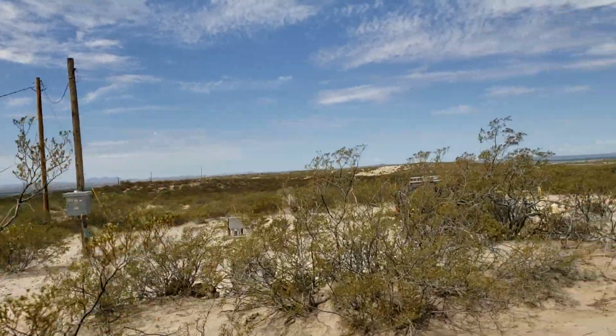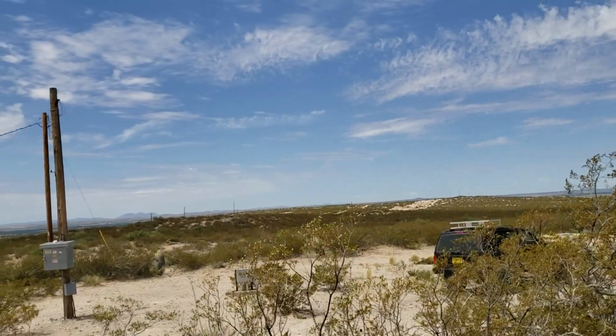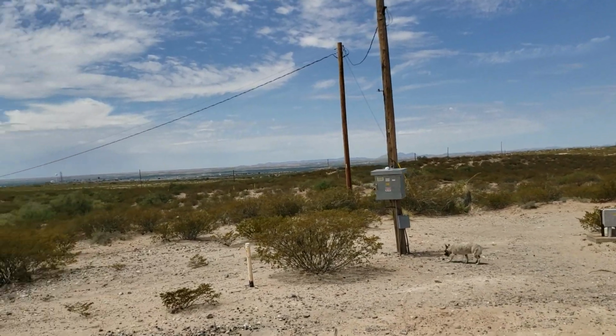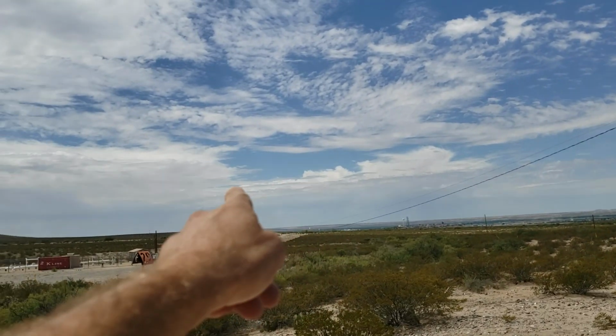They had some Air Force bombing ranges over there during World War II. They did some of the anti-aircraft training out there too. And then of course the military ran up and down the border. The border's just right over there.